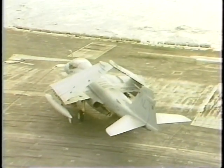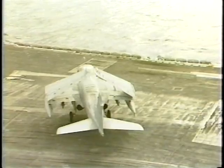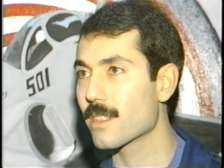Here's Mike Lucky Luciano of VA-52. We're the airplane on the ship that carries the most ordnance. And so the ship is here for us, mostly. And the rest of the airplanes in the air wing are here to help the ship or to help us.